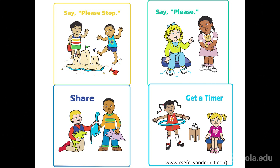In the middle of each of your tables, there should be a sand timer. They're really inexpensive and great to put throughout your classroom. You can buy them in 1 minute, 2 minute, 3 minute times. And that has been so great in helping children who have a really hard time sharing, to give them a visual aid and a visual prompt of when they will get that toy back.